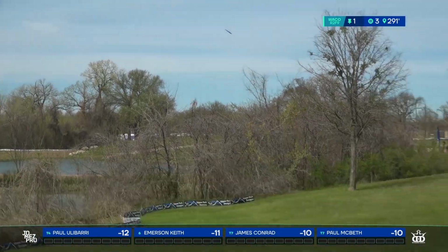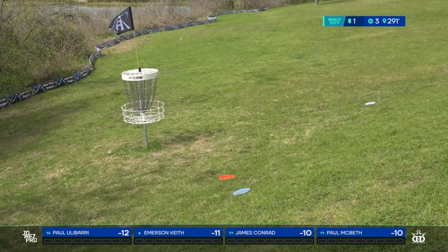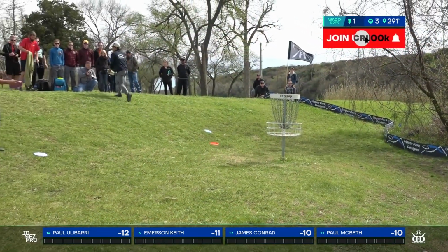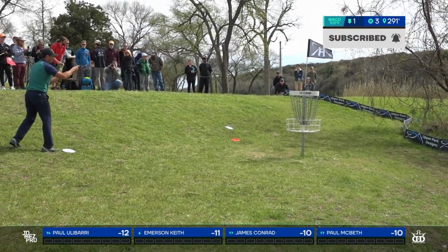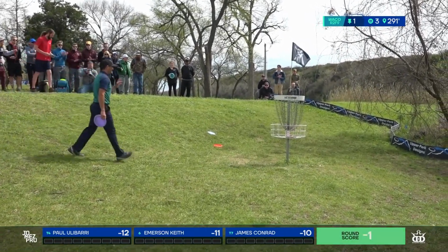Kind of throw it up over those trees and let it come in, and there's a little hill right there that likes to filter the disc forward, so just kind of play it a little short. And it's not looking super windy today, that's for sure. Great there, not going to glide away on you. Just easy up and down.